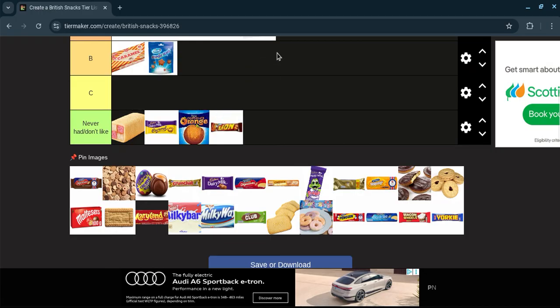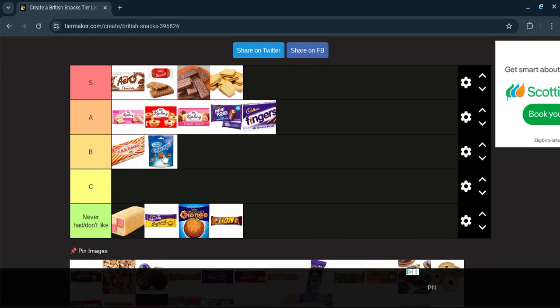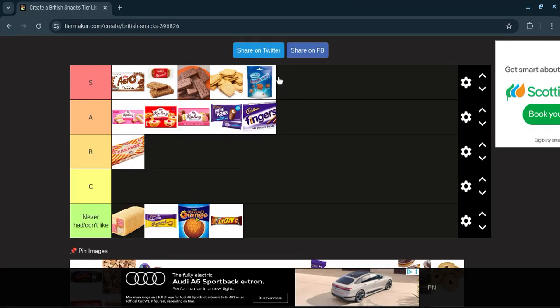Oh, now this is something that my American viewers are missing out on. Magic Stars, and I can hear the heavenly music from above as I just talk about Magic Stars, because I love Magic Stars. Wonderful, and they were a childhood piece of scran. Love them to bits. So for that they go in S tier because they taste so good, right?